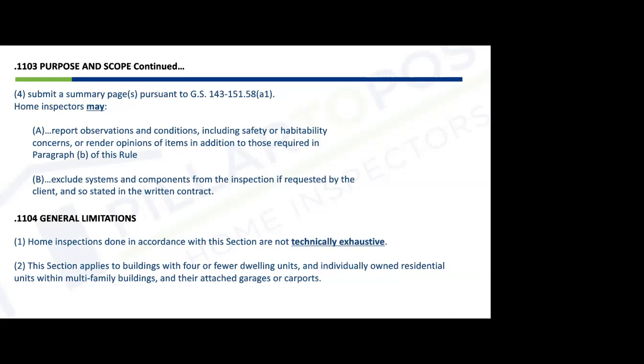I don't touch cabinets, doors, windows. I don't talk about the carpets. I don't talk about the panel walls or the sheetrock or any of that stuff. Structure, HVAC, plumbing, electrical. That's it. Okay. So, general limitations. Home inspections done in accordance with this section are not technically exhaustive. Why we needed to know that term.